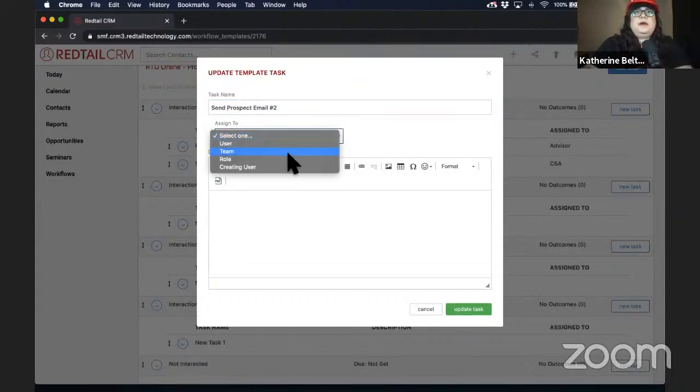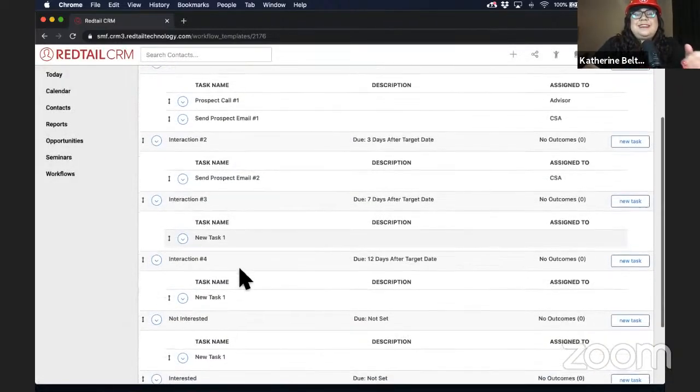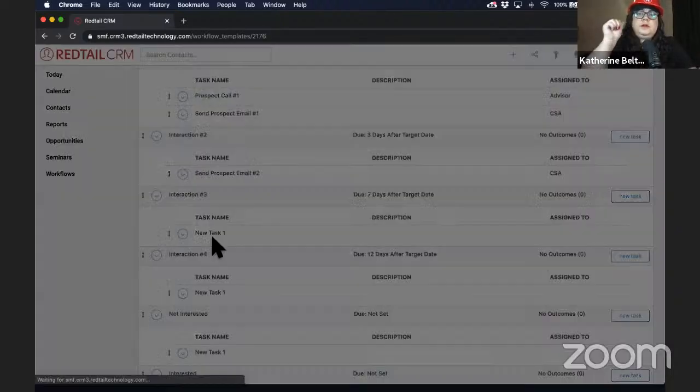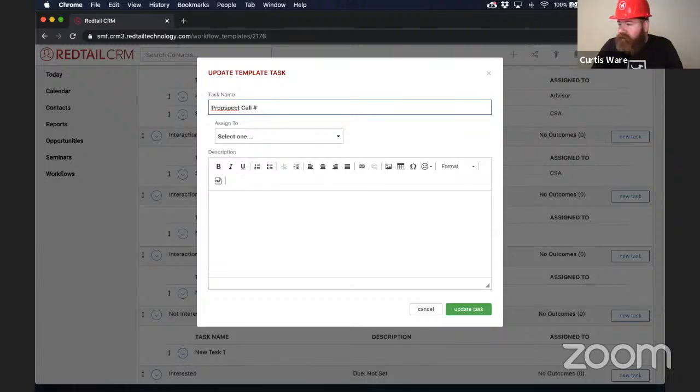So we're just filling in those different tasks, reminding us to actually do something. Send prospect email number 2, and we're just using those different assign tos. Now the assignees are the same options you get from the owner. So it's going to be the user, the team, the role, and creating user. Now, I don't believe we've gone over creating user yet, have we, Curtis?